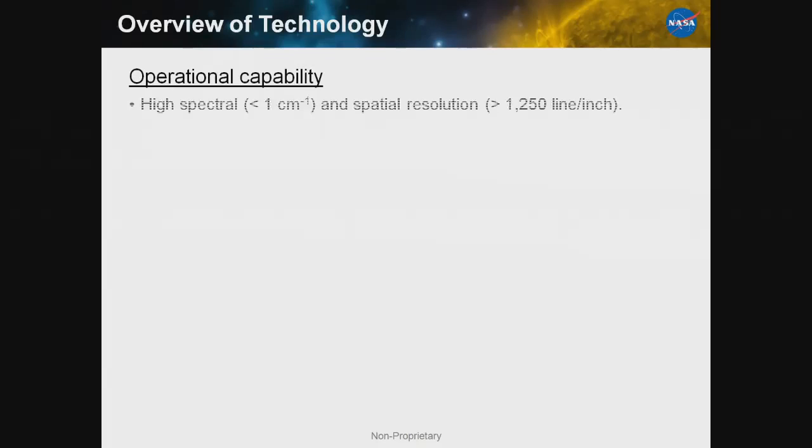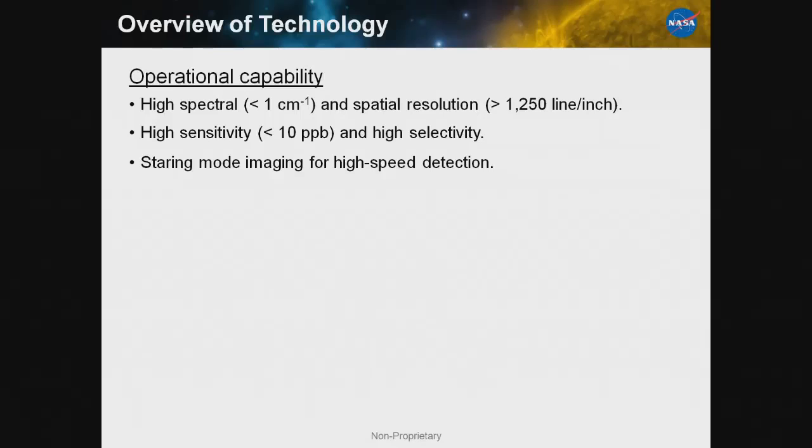So looking forward, if we're successful developing this, what can we get? And these are all estimates based on the frame rates that we have, the imaging array size, the distance that we're viewing. So some of what we estimate to be able to do is getting a spectral and spatial resolution of both one inverse centimeter and about 1,250 lines per inch of resolution. Sensitivity, we estimate that if we're successful in developing this, we can try to sense 10 parts per billion chemicals, that's leading to the high sensitivity. And this is a two-dimensional array, so it's a staring mode imager.